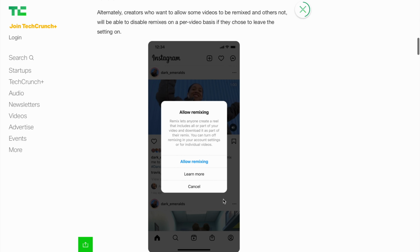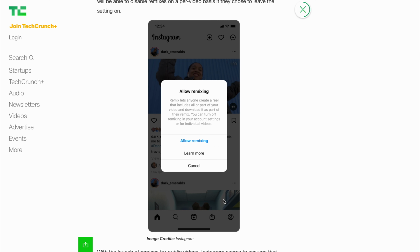However, if you don't want your video to be remixed, you could adjust that in the settings. If you have a public profile and you don't want people remixing your videos, your personal content, you could select so in the settings of Instagram.